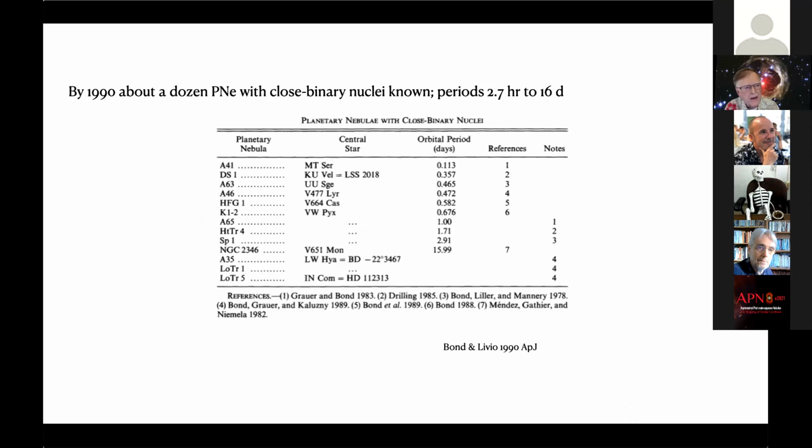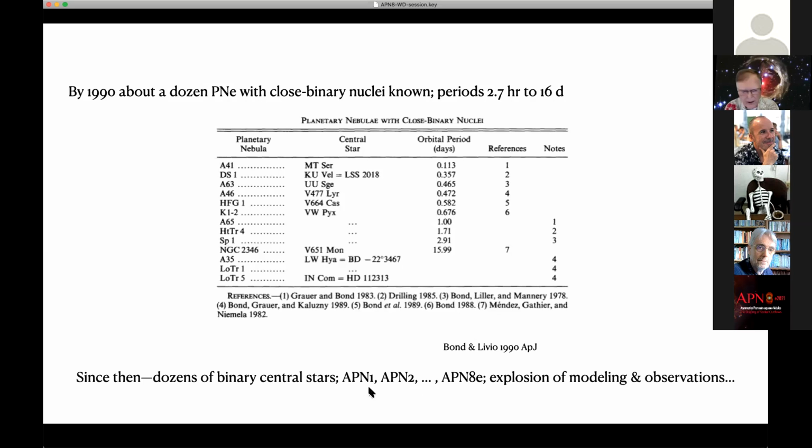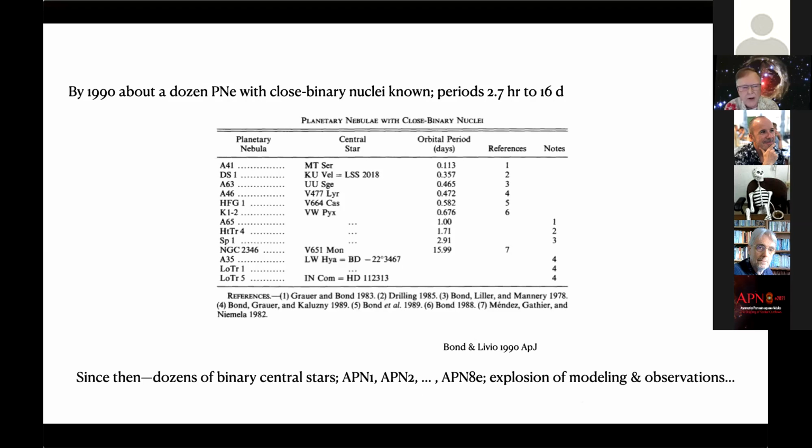Well, anyway, here was the status around 1990. There were about a dozen planetary nebulae with close binary nuclei, periods ranging from 2.7 hours up to 16 days. Since then, of course, dozens of objects like this are known. We had the APN1 conference that I was at, organized by NOAM, and the field is really exploding, as we're seeing this week. So let's go ahead then to the talks.